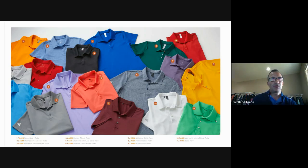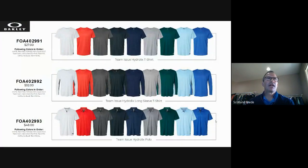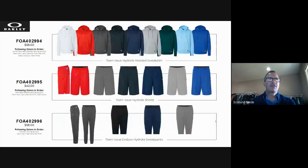And as we all know, just moving to focus on back to school. Back to school is coming up, and a lot of schools and universities are already thinking about what they need for the upcoming fall season. And we added the Oakley Athlete Essentials collection back in the fall. And this is a really strong collection that is exclusive to S&S, and we've got a lot of great products in the mix here. So you can see we've got short sleeve t-shirts, long sleeve polo shirts, hoodies and shorts and sweats as well. But I think a nice core group of colors that fit certainly that school.